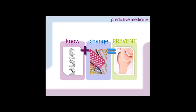This is a very simple and visual scheme of predictive genetics. So the objective is to know the patient's genetic background with a genetic test from a saliva sample. This genetic information is going to allow us to change the environmental factor of the patient. In this case, one of the environmental factors is going to be the contraception, in order to prevent the disease, venous thrombosis in this case.